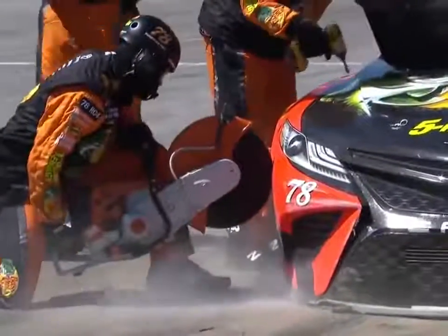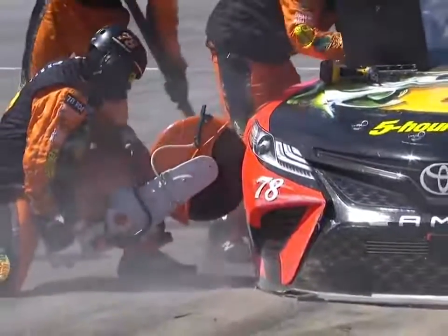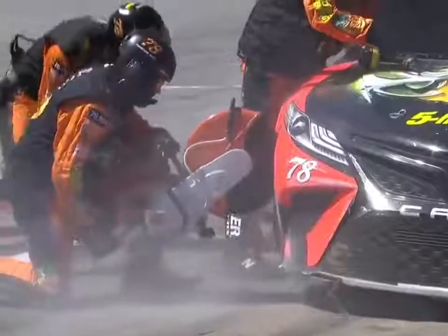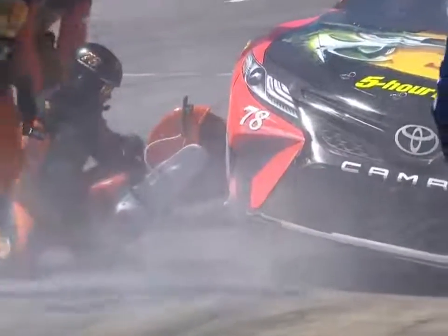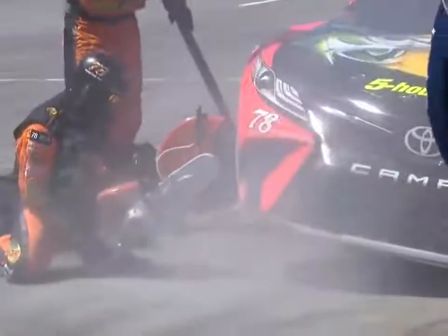What the heck is that thing? I've never seen this before. I've seen that type of tool used to cut grooves in concrete, but I've never seen it used on a race car. But necessity is the mother of invention.